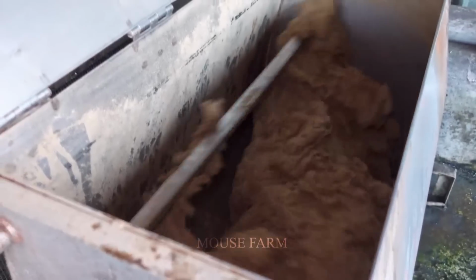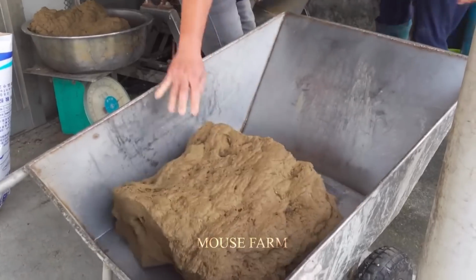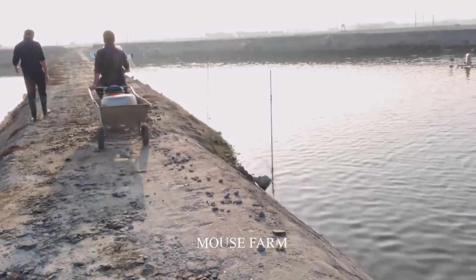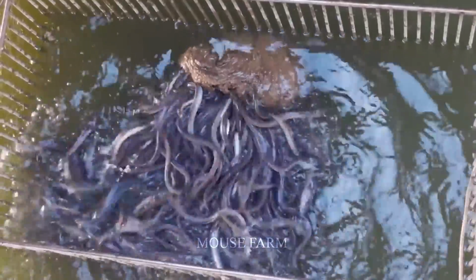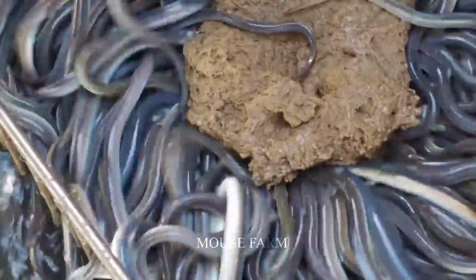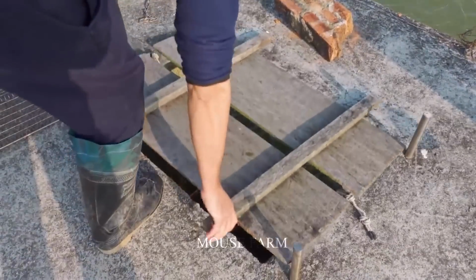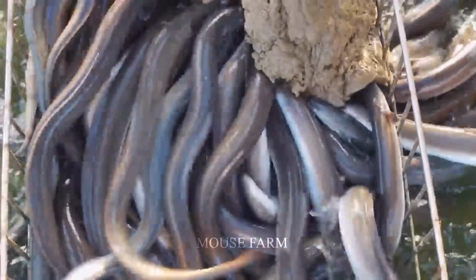Almost all eel farms in Japan use homemade bran. This type of bran includes many ingredients, such as shrimp, fish, bran, and vermicelli. They are mixed together before being fed. Normally, eels here will be harvested when they are 10 months old.